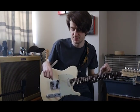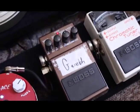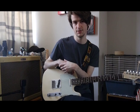Okay, so kind of the first part of my pedal board is the octave pedal. Obviously we don't have a bass player, so that's Gareth, our bass player. He's really well behaved. He doesn't take a cut of the money that we don't make.